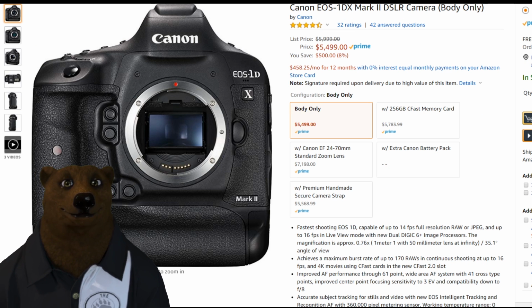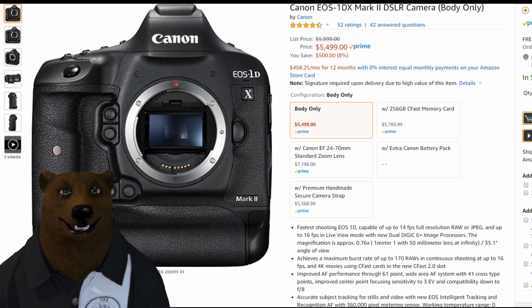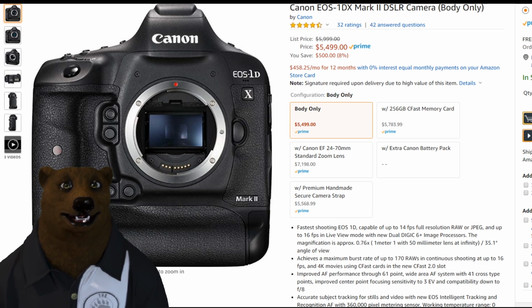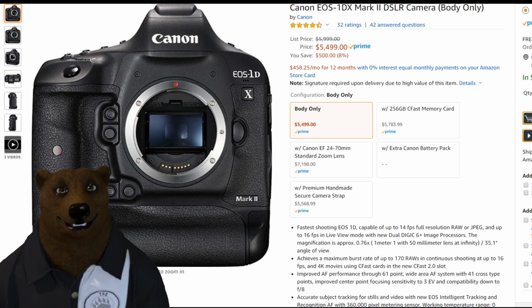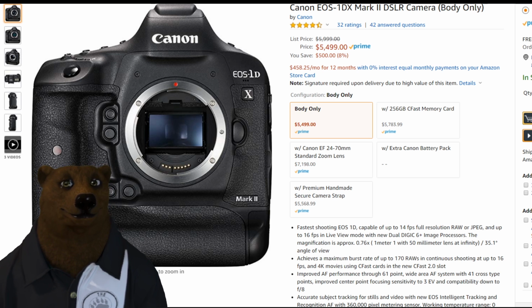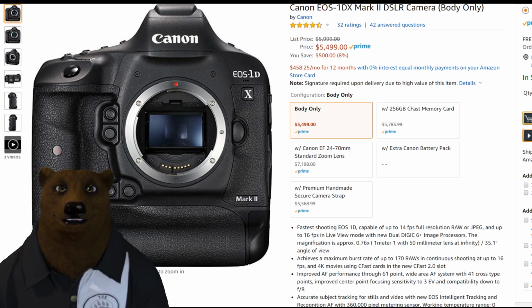That's the Canon EOS 1DX Mark II. Man, this is a serious camera here. And if you notice, this is a body-only price of $5,499. I don't care how much of a photo enthusiast you are. If you think you want something better than entry level, that's a pretty tough pill to swallow, to jump up to $5,500. Enter the prosumer camera.